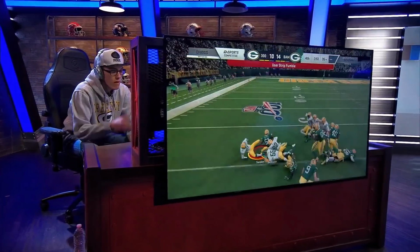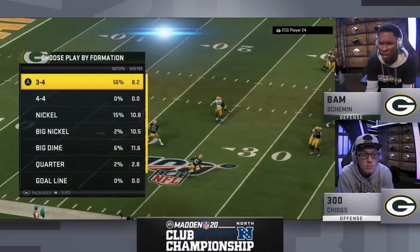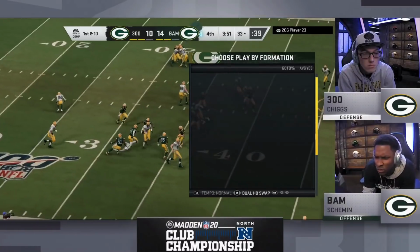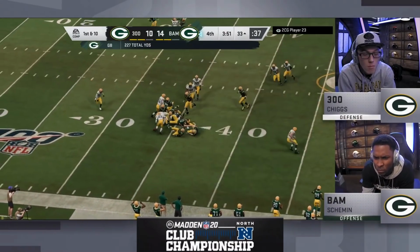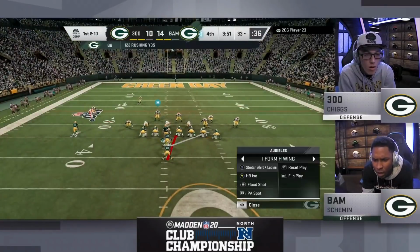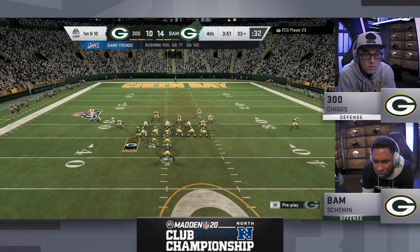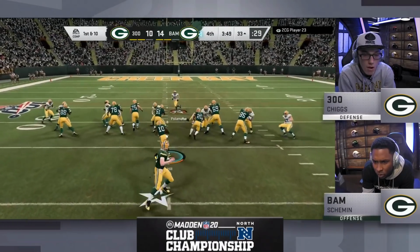Ball's out, and it's picked up by Schemin. Schemin gets a huge turnover on the kickoff. Special teams matter. Oh my goodness, special teams has been huge in this game. Give my ball back, man. And you can hear Schemin, he's excited about that fumble. Wow, what a game changer right there. And the thing is, Chase called that timeout to kick that field goal, so he does only have 2 timeouts. Schemin can use some of this clock.